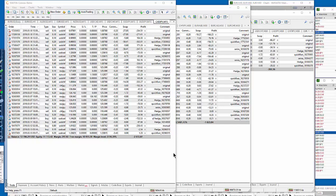I wanted to take a few minutes and do another update on the Magic EA. I did one yesterday and I'm doing another one today because I wanted to show you something that I think is pretty remarkable. So this first account that you're looking at is the account where I am running the test on the Magic EA, using it on the USD pairs and the JPY pairs. So it's essentially running 14 pairs, right? And it's been running since January 7th.